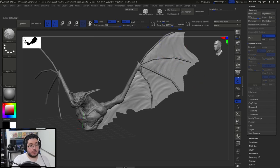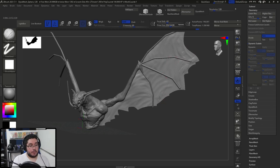Actually, let's go down one subdivision level. Remember, when you're working with a low subdivision level, it's a little bit easier to manage the different elements that we usually have. So there we go.